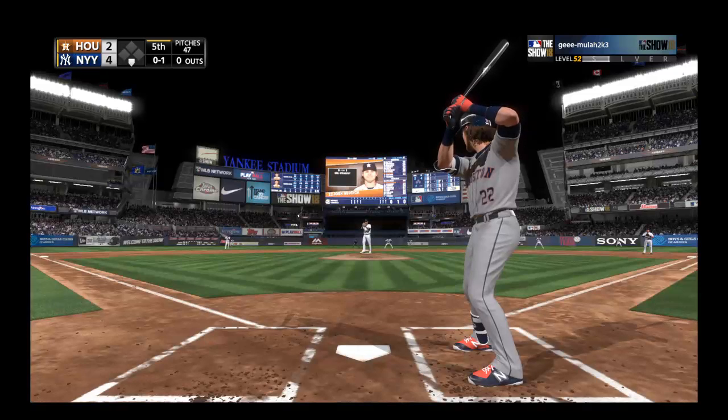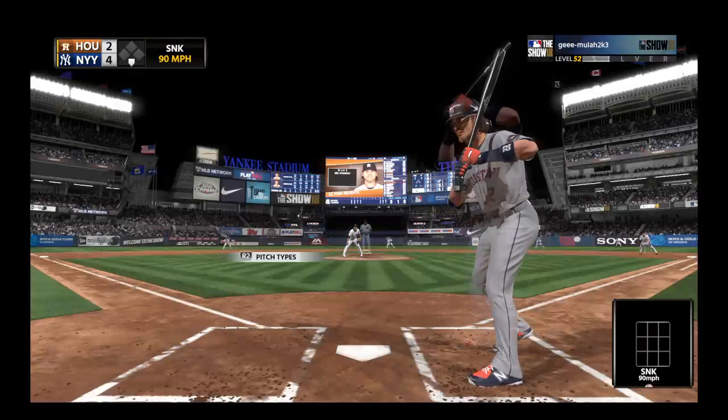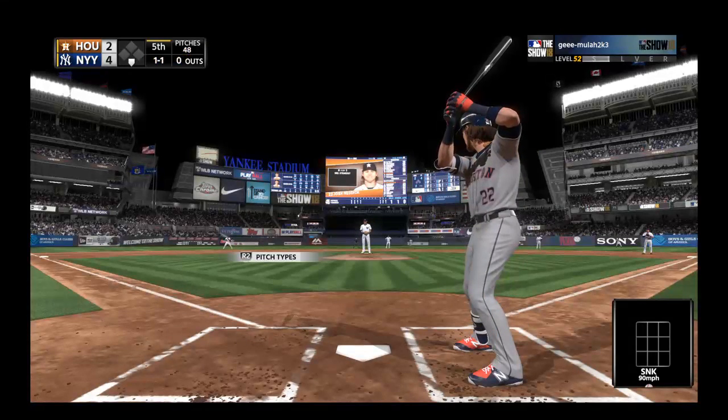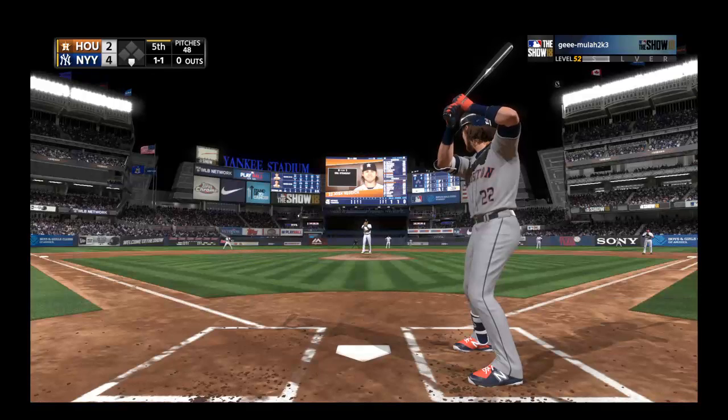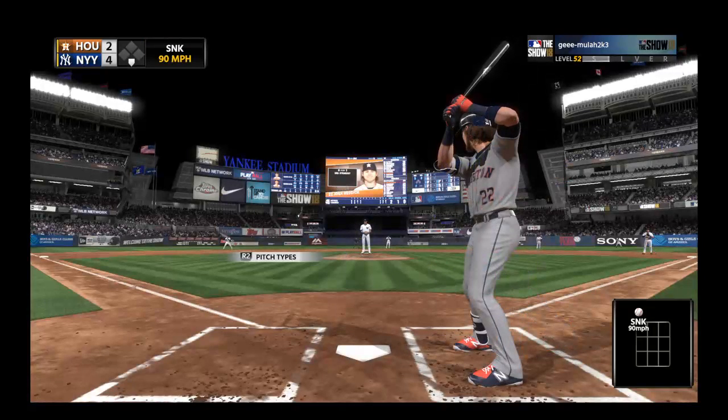Reddick waiting, and now the pitch. And a sinker dips too low there. Into the dirt, in fact. And he lays off for a ball. 2-1.